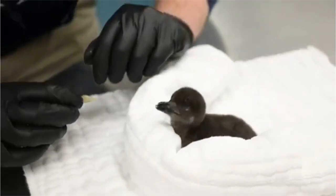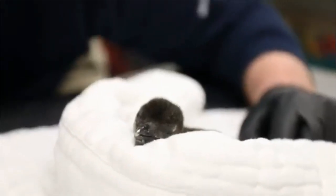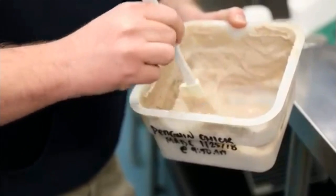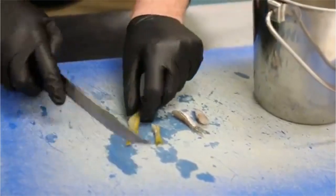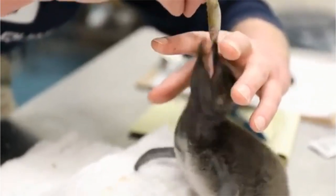If he were being raised by the parents, he'd be consuming a lot of broken up fish regurgitation. So he's already had a little bit of experience with it, but he's getting most of his calories from the gruel, which is just a formula of fish and water and nutrients. This is just an extra little thing, getting him used to eating more solid food from us, and acclimating to what he'll eventually be eating on a regular basis.